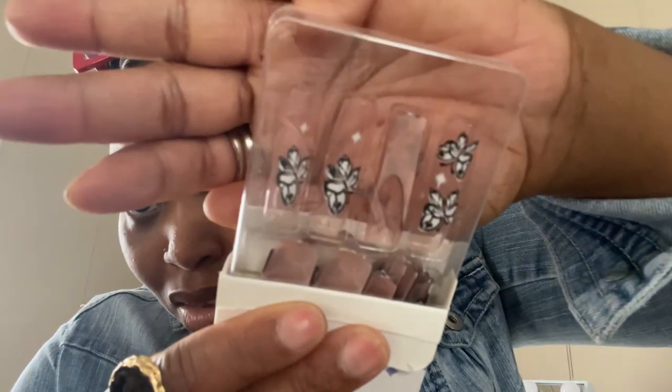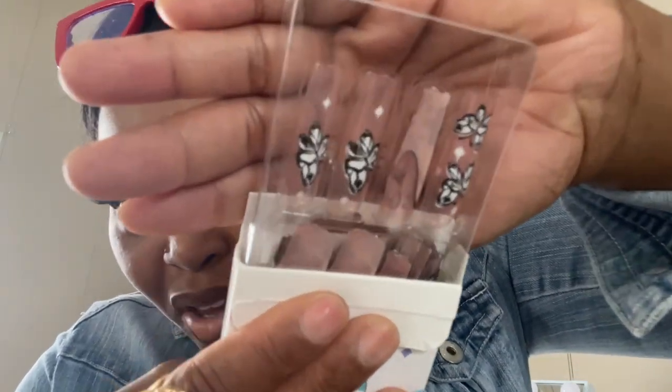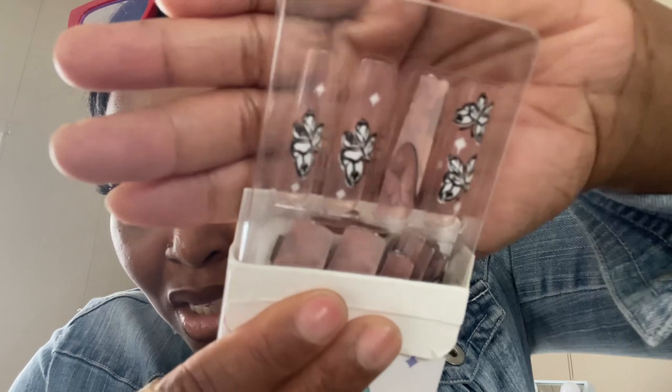The detailing of those, they got like little flower-like butterflies or something like that. And it's more of a transparent type of color nail. These are so cute. Oh my God. And so, 11 minutes in, that is it for the nails. Let me show you these.